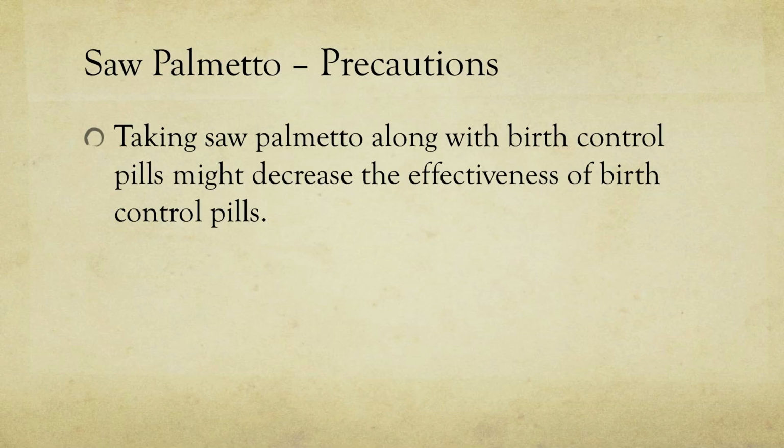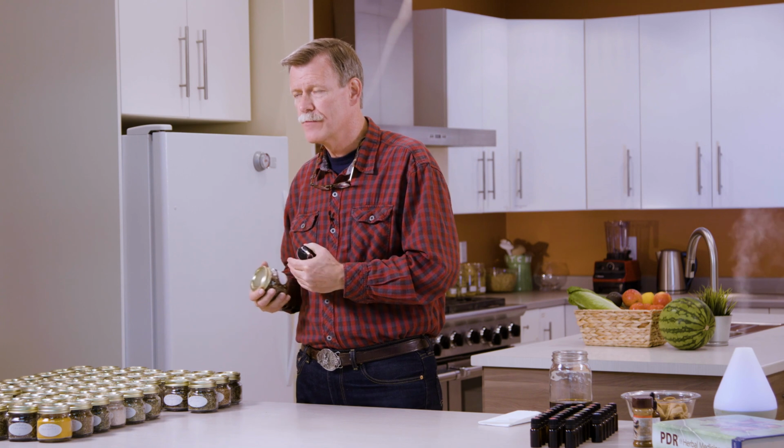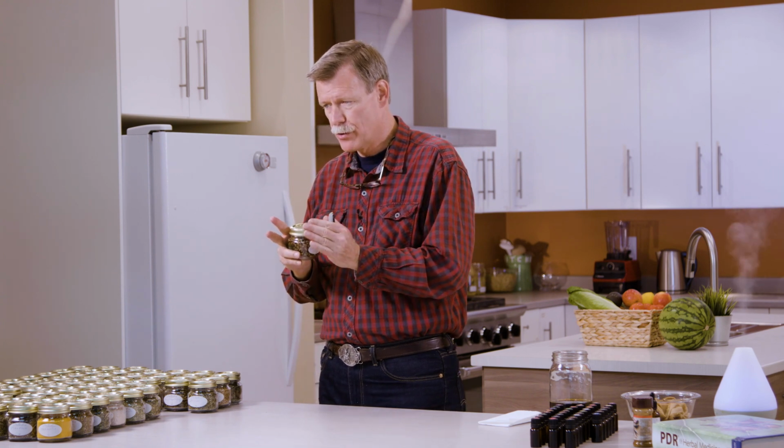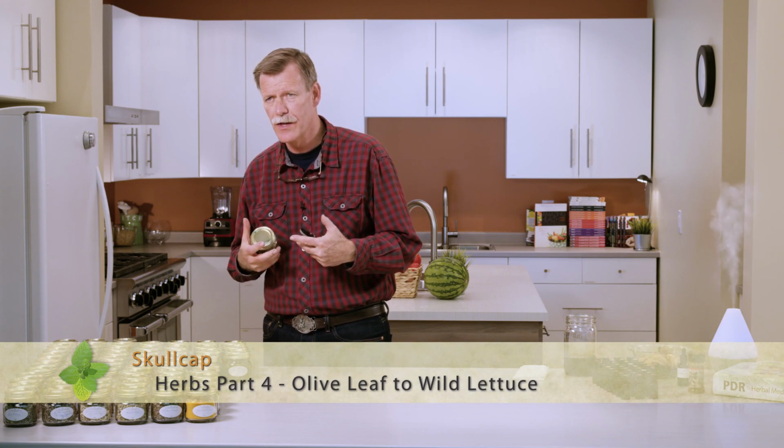Precautions. Taking saw palmetto along with birth control pills might decrease the effectiveness of birth control pills. Now, most of what we've just been talking about was male issues, but women also take saw palmetto. So if a woman is taking birth control pills and saw palmetto, be careful, your birth control pills may not work. Skullcap. Skullcap is a favorite of mine when dealing with depression.